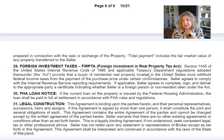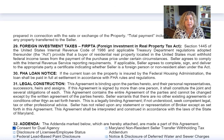If you don't reside in the United States and you are a foreign investor, we do have to have the real property tax there. If the property currently has an FHA loan on the property, we are required to pay the loan in full.